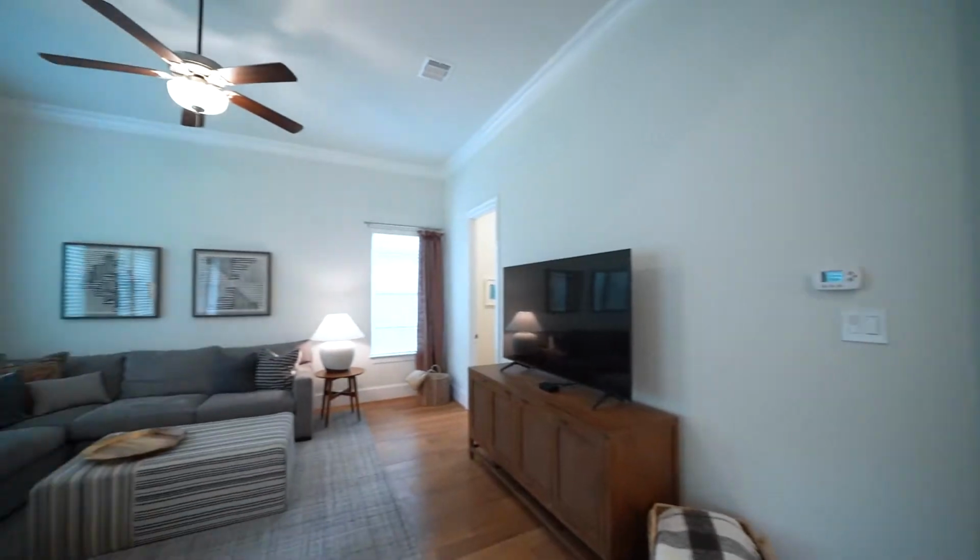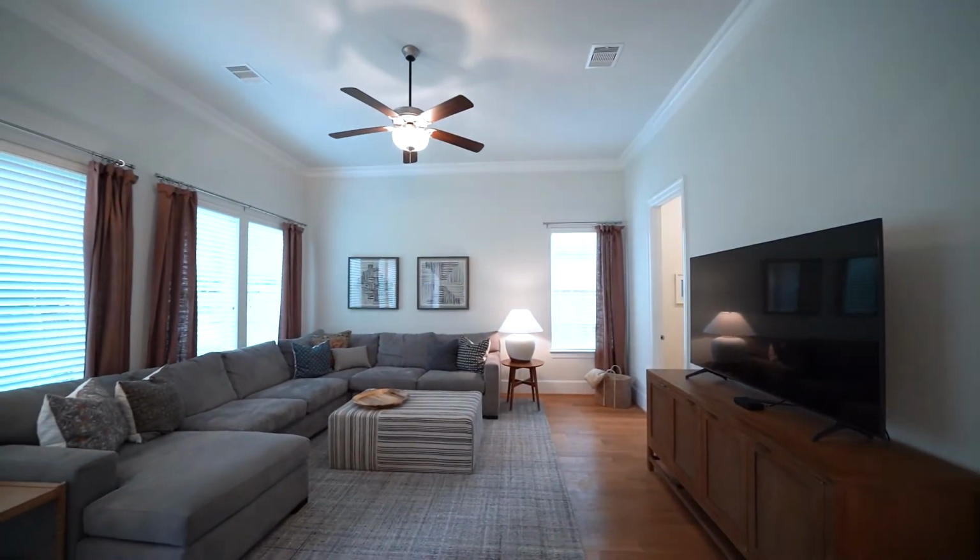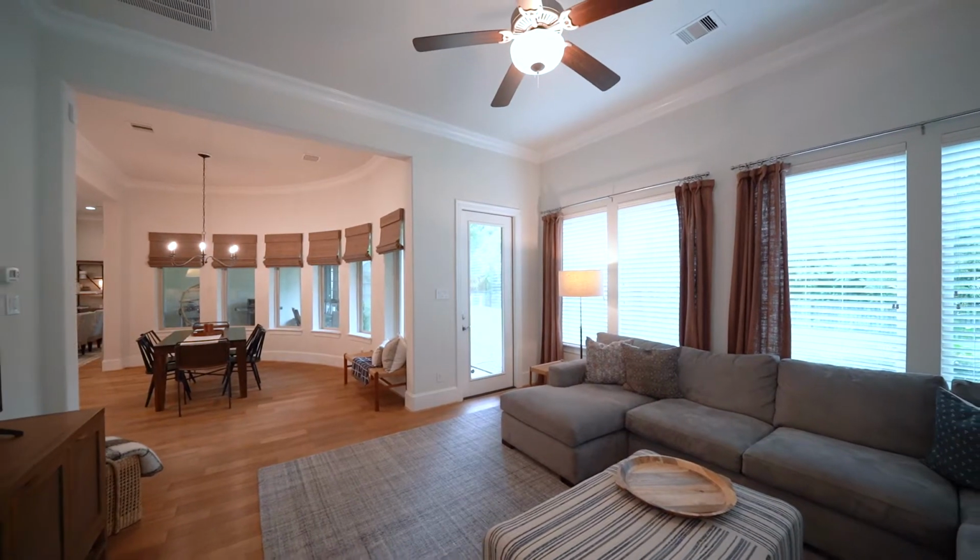Off the kitchen and breakfast area sits a den with loads of natural light, offering a great place to have your morning cup of coffee.